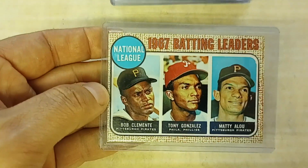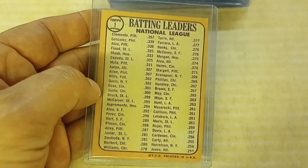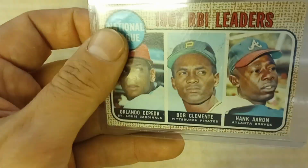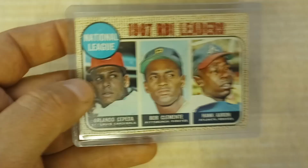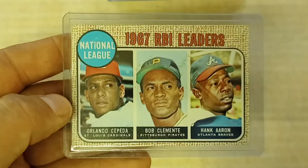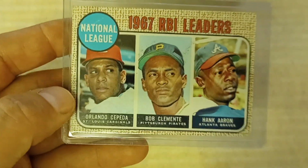These, you guys know how much I like these. Bob Clemente, 1967 batting leaders. So I'll compare these to the ones I have in my set and then put the other one up for sale. Card number 1's always a tough one for vintage sets. So this one has some creasing in the corner here and down there near Hank Aaron. But whenever you can get Bob Clemente and Hank Aaron on a card for $2.50 roughly, you've got to sort of buy that. I think I'll make some money on that card.